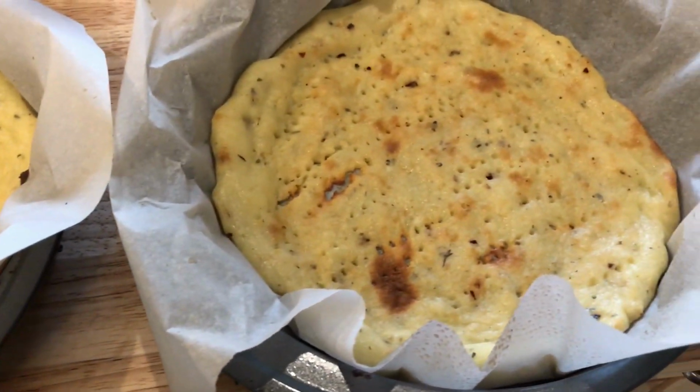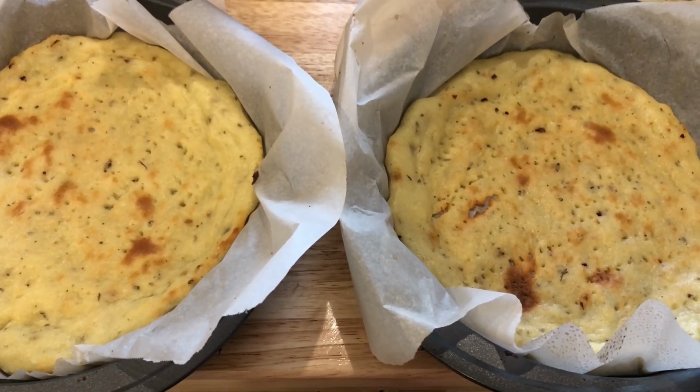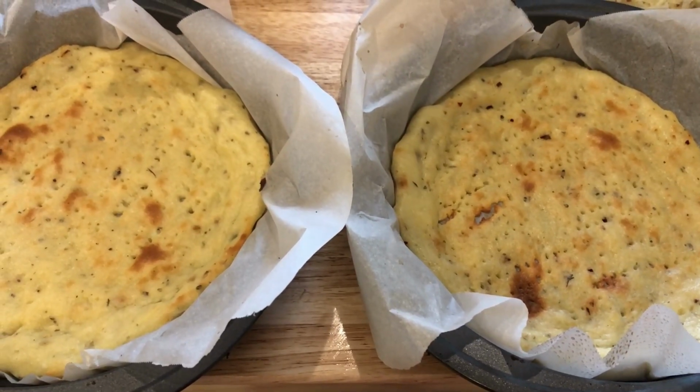And then these are the completed crusts. I will store these in a Ziploc bag in the fridge until the night that I have it for dinner.